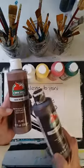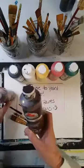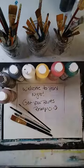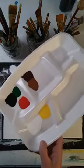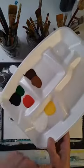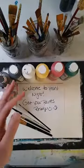And this one says nutmeg. I do love this brown color. So anyway, that's what I've got. Just using my foam plate here. I like these dinner plates because then it doesn't run into other areas. They run together a little bit like that, but that's okay. We just kind of roll with it.